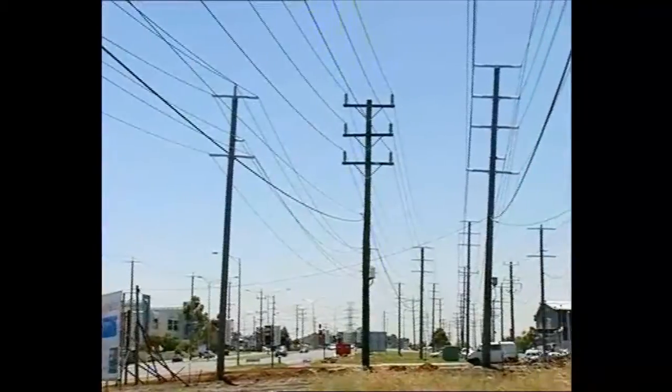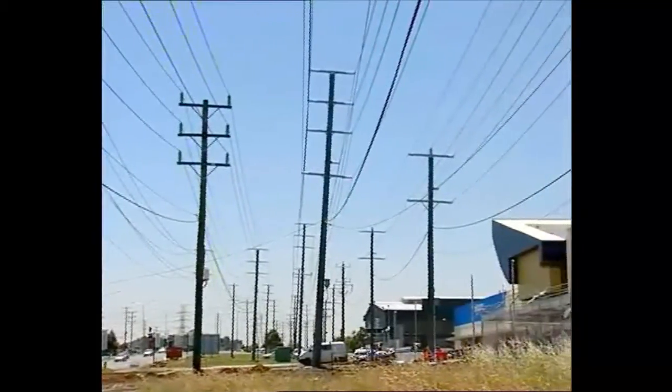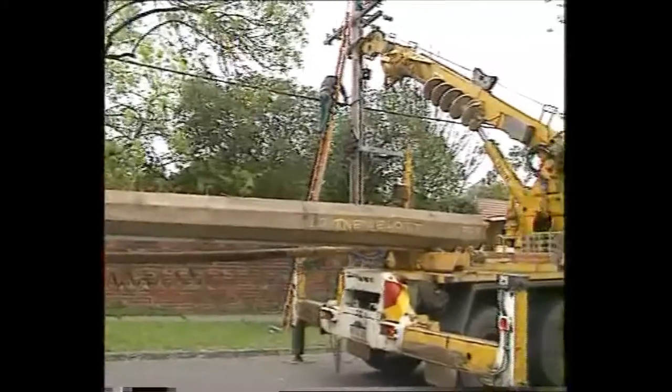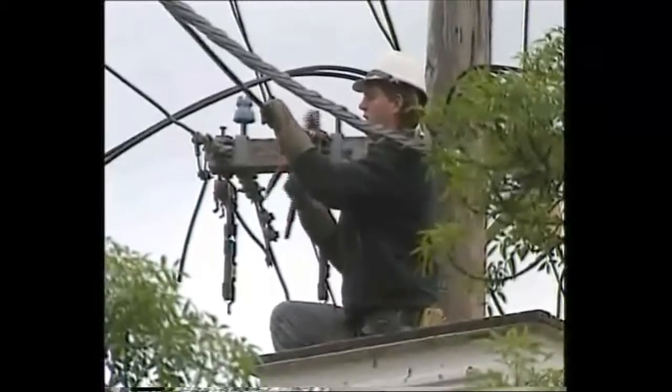There are millions of wooden poles used in utility overhead networks in all countries throughout the world. These represent a huge investment for the network owners who have the responsibility of both installing and maintaining them. To replace poles such as these can be expensive and time-consuming, requiring specialised personnel and equipment.